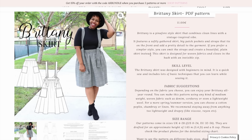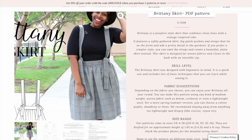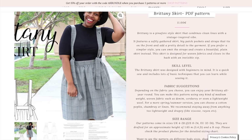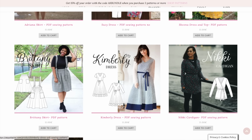Well, if I have to be honest, I'm going to say Britney, the model here, who it was named after, her version's the cutest. It's definitely fun. I wonder if it matters too what you're wearing underneath it, if it has any neckline. I think this just takes a lot of thought to wear. It's not one of those things you can just make and throw on with anything. All right, now we've got Kimberly.